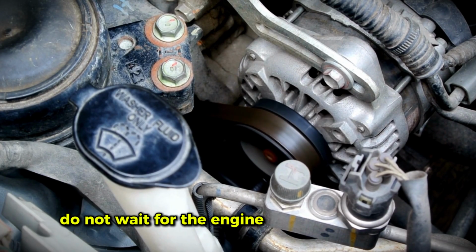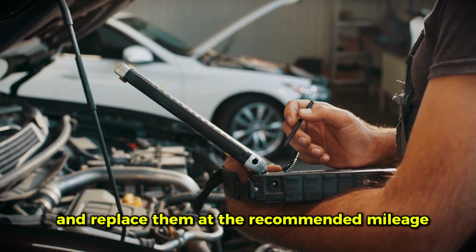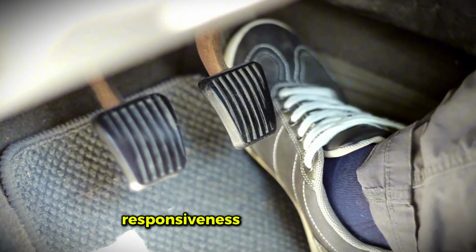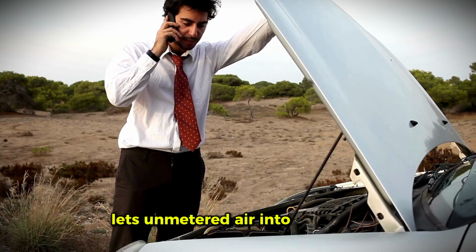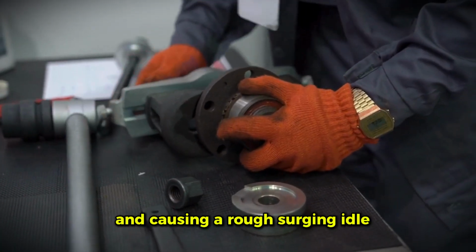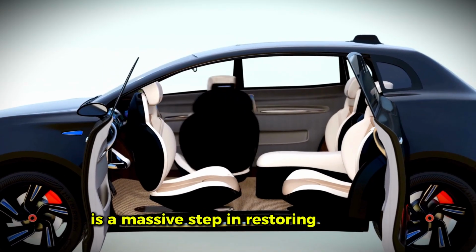Do not wait for the engine to start aggressively misfiring. Pull the plugs and replace them at the recommended mileage. It is a fast driveway job that brings back the snap and responsiveness of a new motor. Also, pay attention to aging vacuum hoses. A tiny crack in a rubber hose lets unmetered air into the intake, throwing off the entire air-fuel mixture and causing a rough, surging idle. Replacing brittle rubber lines under the hood is a massive step in restoring reliability.